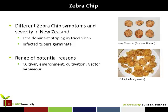And what's missing from this, we thought, was the analysis of the actual pathogen genome. And so what we're interested in looking at is whether there's a limited genetic diversity of CLso in New Zealand compared to the US, and is that the reason why we see these reduced symptoms?